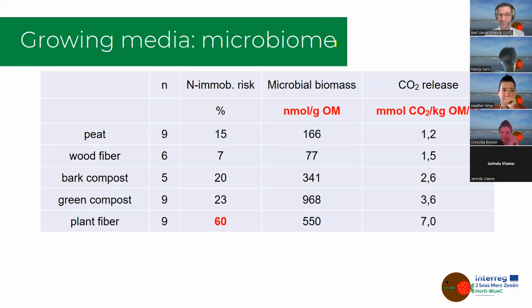Well, we see actually that between these different materials, there are differences in, for instance, nitrogen immobilization risk. But we also see very clear differences in the microbial biomass, which is present on these fibers when we express it on an organic matter base. And also when we look at the stability of the material, so in terms of CO2 release, we see big differences between these materials. So a higher CO2 release means that the material is less stable.